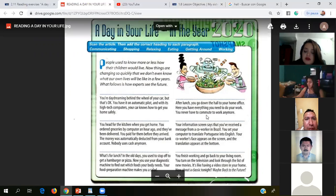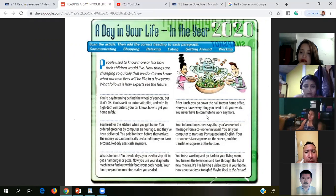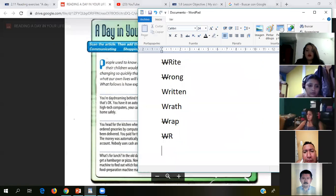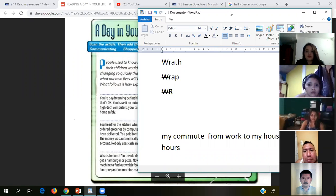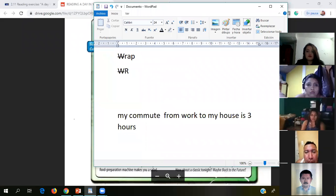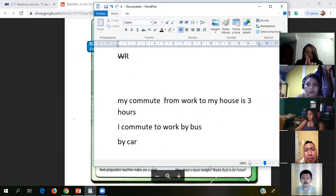What about commute, guys? What is the meaning of commute? Sometimes you say, my commute from work to my house is 3 hours. Imagine you live in Santa Ana. That's a long daily commute, from Santa Ana to San Miguel. It's not distance. I commute to work by bus, by car, and so on. It's what we call el viaje, but it's not a trip to the United States. It's a commute, like daily to work, to the office, to the gym. Is that clear? Okay.